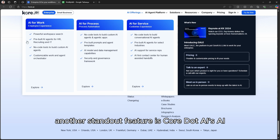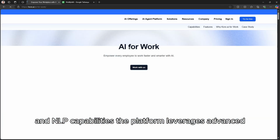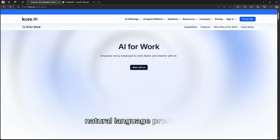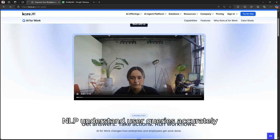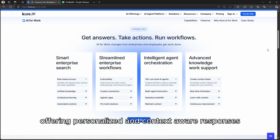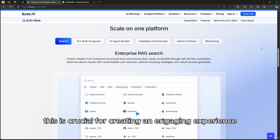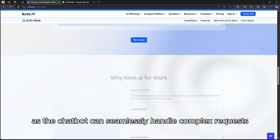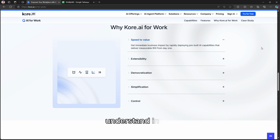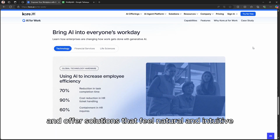Another standout feature is Kore.ai's AI and NLP capabilities. The platform leverages advanced natural language processing, NLP, to understand user queries accurately, offering personalized and context-aware responses. This is crucial for creating an engaging experience, as the chatbot can seamlessly handle complex requests, understand intent, and offer solutions that feel natural and intuitive.